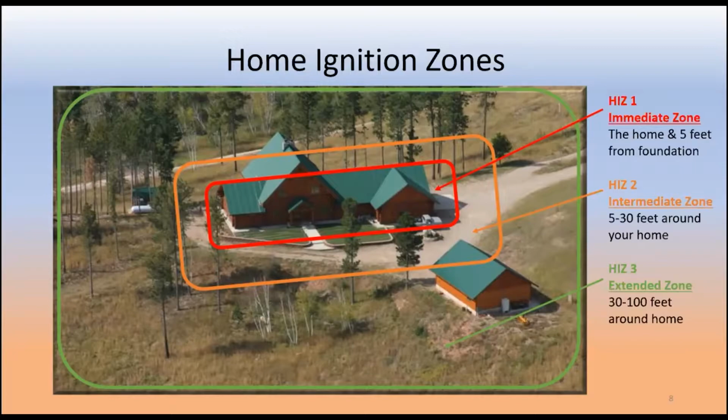Take a close look. Do you see firewood stacked against the house? The roof and gutters are clear of dried vegetation, no overgrown shrubs. Hardscape is effectively installed around the perimeter of the house. Think about your house. How well prepared is your home ignition zone 1?